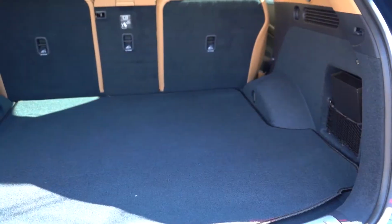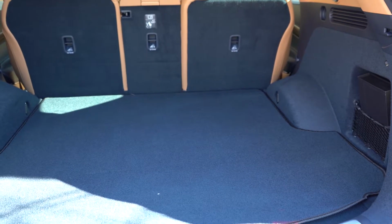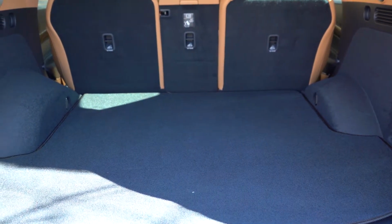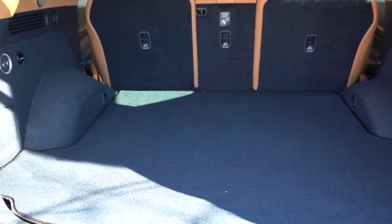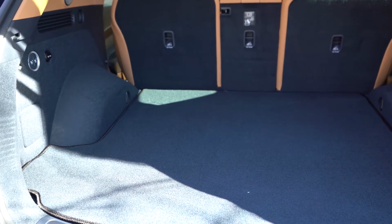And so, once opened up, as far as cargo capacity goes, there actually isn't any official cargo capacity numbers for the Genesis GV80 yet, but I'm still going to show it to you guys. Genesis has said it can maybe come in at up to 84 cubic feet, which would put it above the Mercedes GLE and BMW X5. But again, no official numbers have been released quite yet. So this is how much space that is actually in the cargo area.